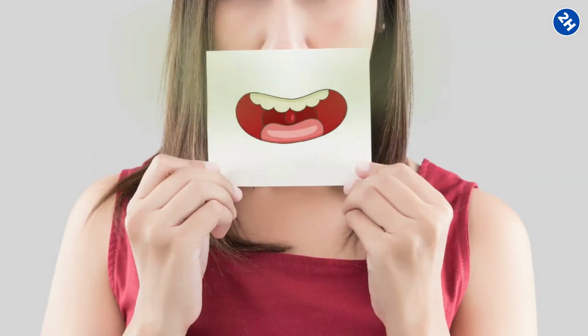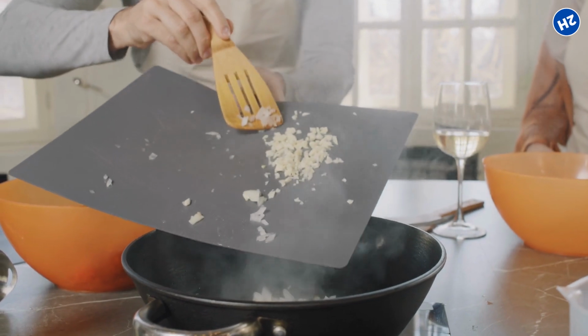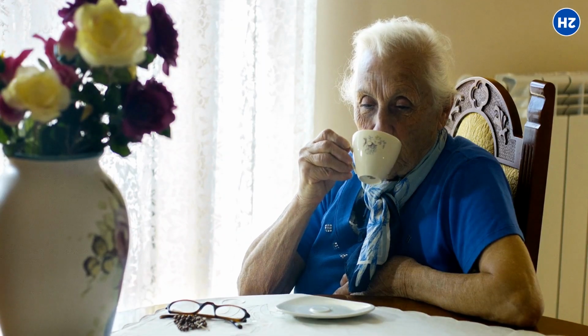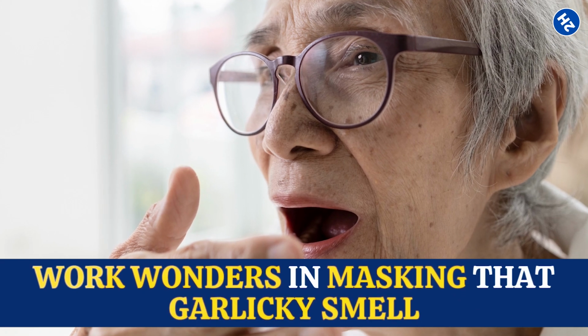Now, if you're worried about the garlic breath, there are a few tricks you can try. Firstly, chewing on some fresh parsley or mint leaves can help freshen up your breath after eating garlic. Drinking a cup of green tea or lemon water can also work wonders in masking that garlicky smell.